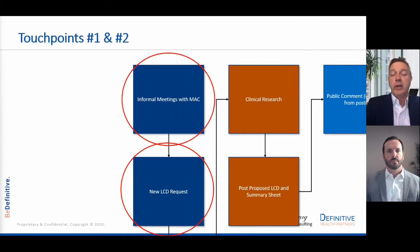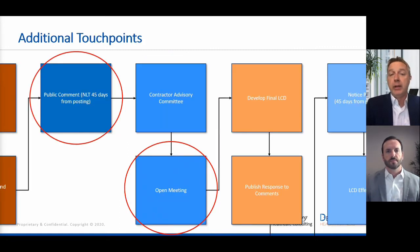The first two of those are the informal meeting process with the MAC, again, giving you the opportunity to socialize the contractor to your product, and then giving you the opportunity to formally request a local coverage decision by submitting a dossier.